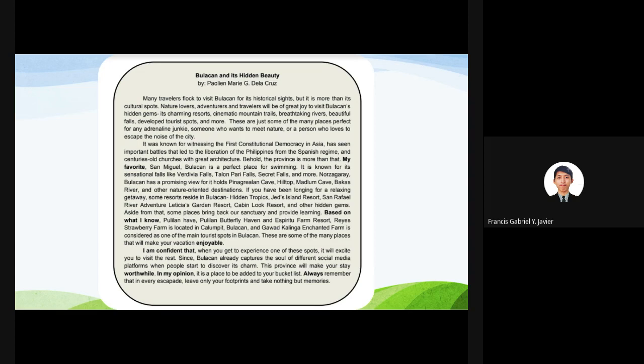Based on what I know, Pulilan Butterfly Haven and Espiritu Farm Resort, Reyes Strawberry Farm is located in Kalumpit, Bulacan, and Gawad Kalinga Enchanted Farm is considered as one of the main tourist spots in Bulacan. These are some of the many places that will make your vacation enjoyable.